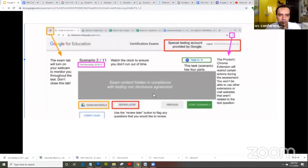Again, when you start the exam, on the left side is where you'll have the webcam. Out here, it shows you the timing. Here, it shows you the scenario, that is the practical tasks you're doing. So you are at scenario 2 out of 11, task 4 of 4. That means scenario 2 had 4 tasks and you're at the 4th one. Please make sure you check all this when you're giving the exam.